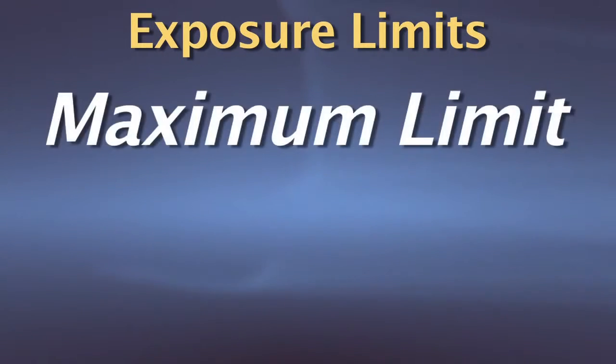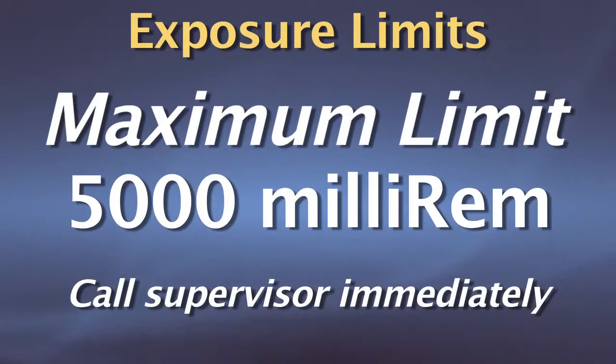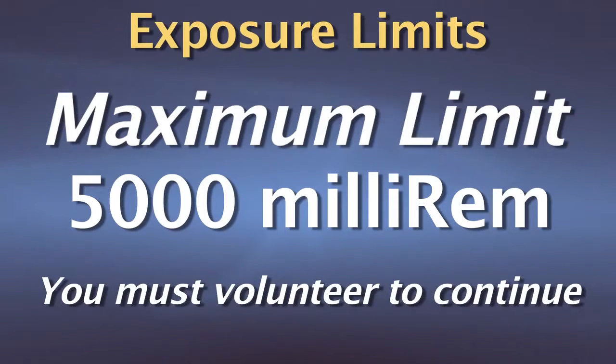The last limit is the maximum limit of 5,000 millirem. This maximum limit may be extended to save lives or valuable property. You are not allowed to exceed this limit for life-saving activities unless you volunteer and receive approval from your supervisor.